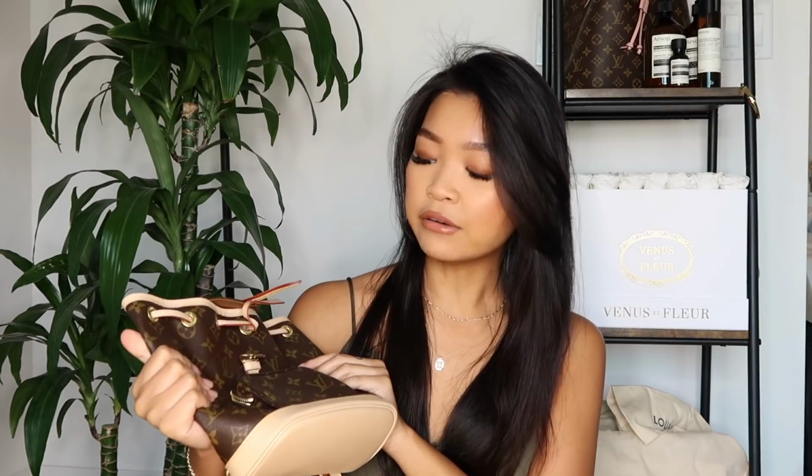And I feel like the canvas is in the best condition that I could possibly ask for. It's so thick. I don't have any piece of Louis Vuitton that has canvas this thick, so I really love it. And like I said, I'm going to keep it, maybe pass it down, or maybe I might end up selling it next month.